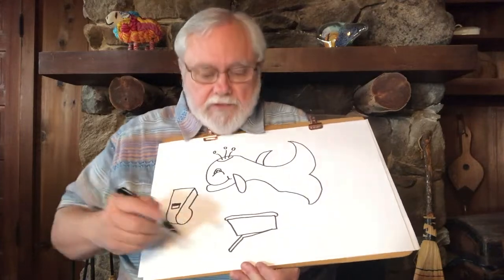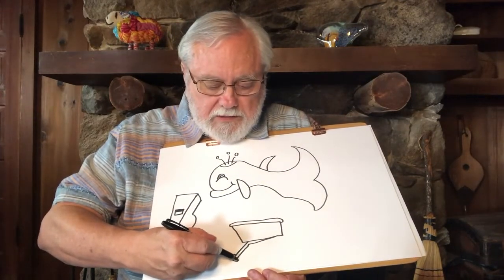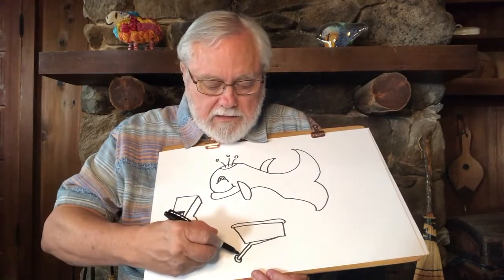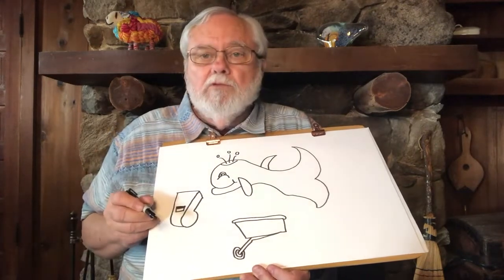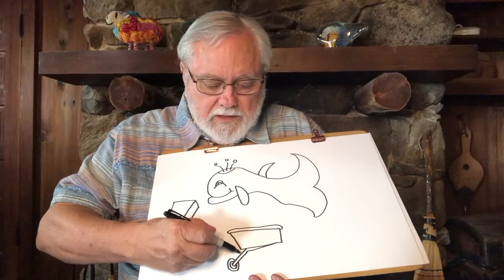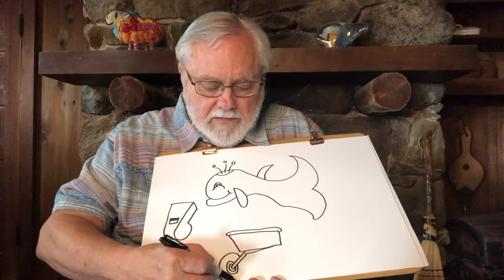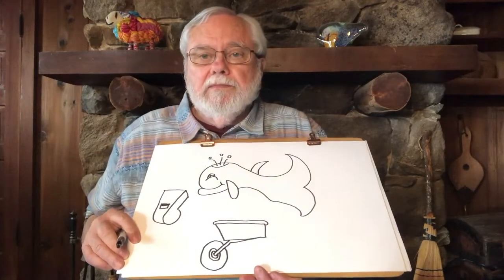Now we need the wheel for our wheelbarrow. So first I'm going to make a little circle here and stop when I get back to the line. And another little circle. And now we'll make a bigger circle for the wheel. So I'll come most of the way up towards the wheelbarrow. Make a circle that comes around like this and then stops when it gets to there.